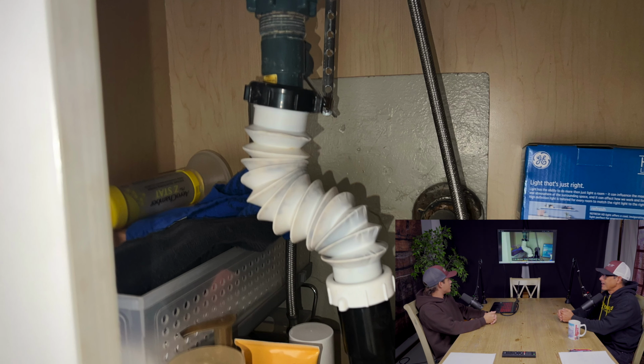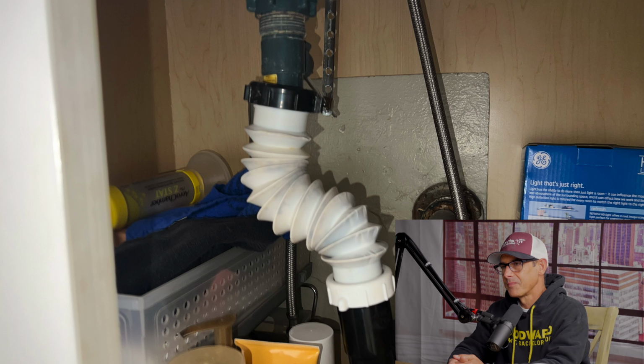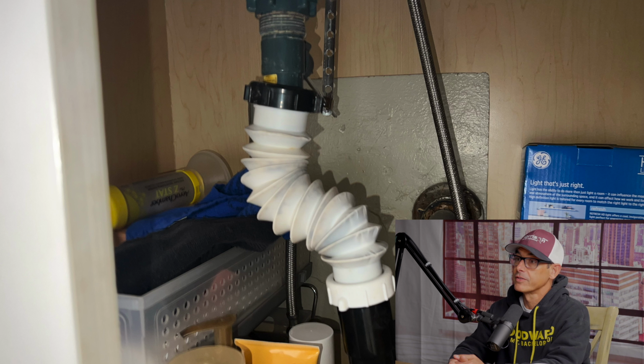Okay. So we just talked about that. Oh, here we go. So these, I like to call these job security. And we would like to thank Home Depot, Lowe's, and all your hardware stores because they sell these types of accordion-looking drains for do-it-yourselfers.